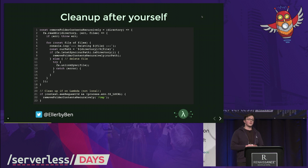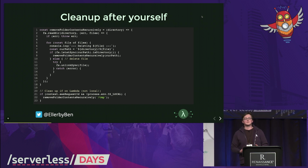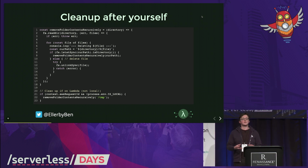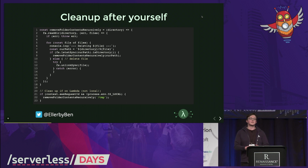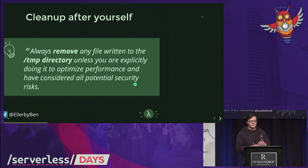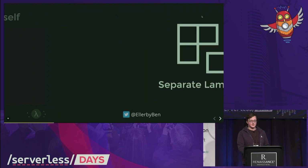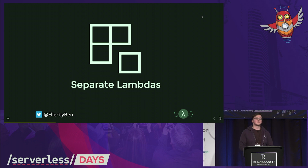Make sure you call it on the right folder and not locally, otherwise you'll be very sad. But another way people have done this is to build their own SDK for writing files with a callback function that will automatically clean up after themselves. The message here is really to train your team on this as a potential risk, and then make sure that we're cleaning up after ourselves when we're writing to disk, unless we're doing it specifically for optimization and we've considered the security risks.